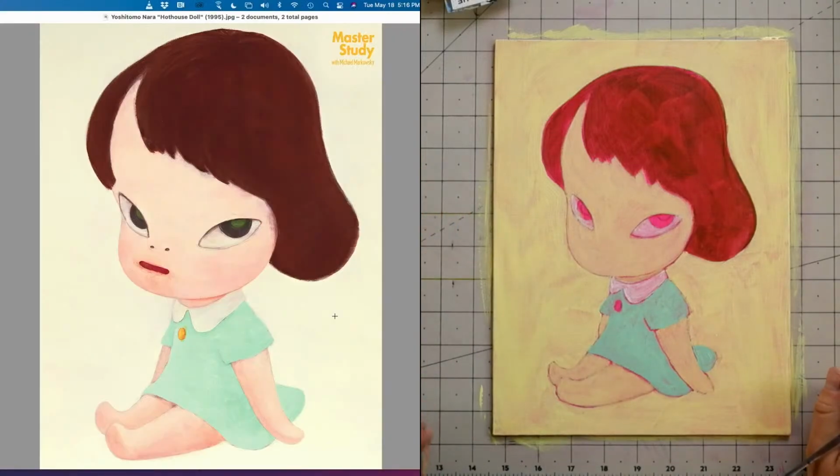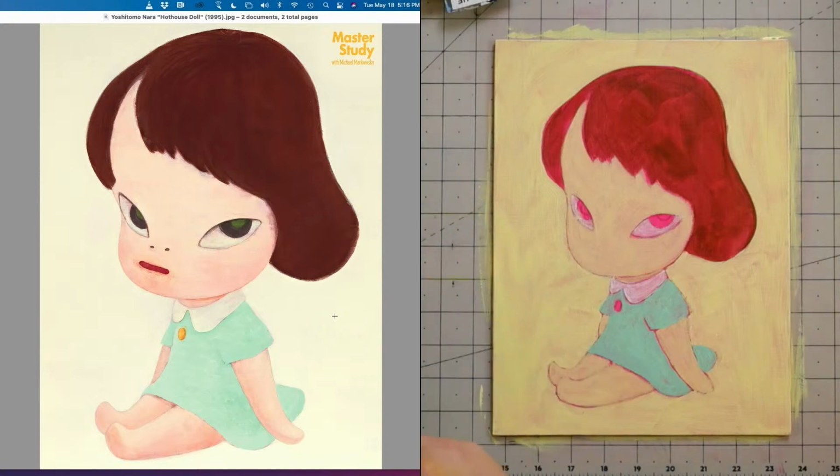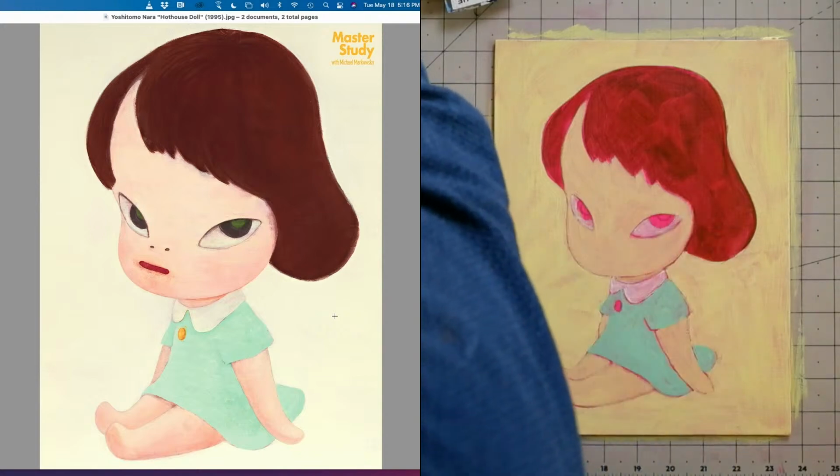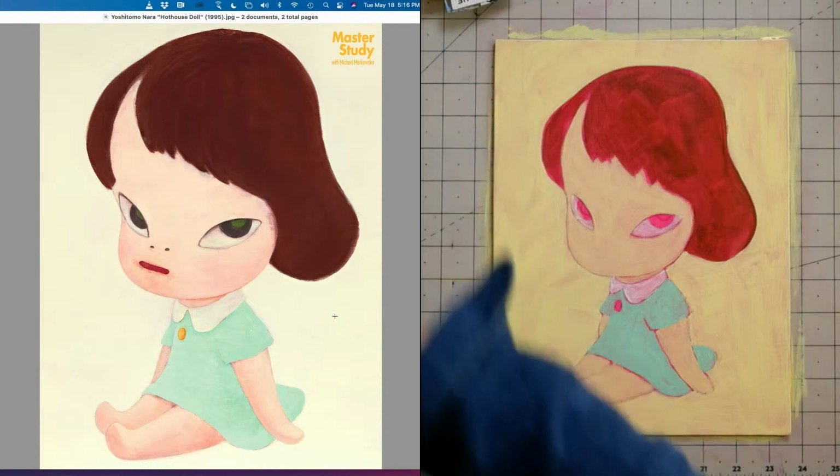So this figure is slowly coming into focus. There's still a bunch more to do here, but we're making pretty good progress, especially with time. So we'll let that dry. Maybe it's a good time just to wash a few brushes.